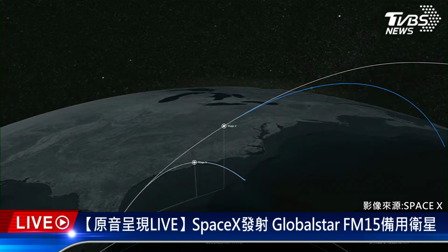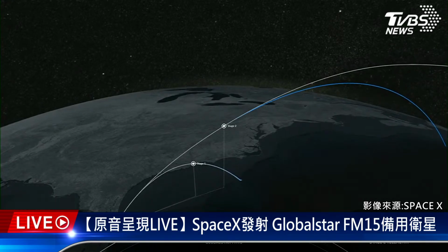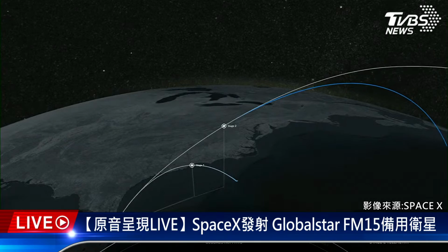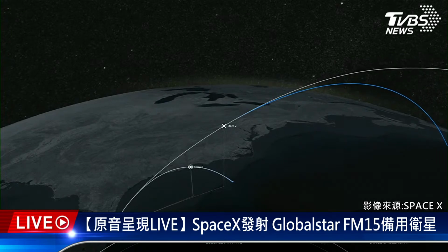Stage 2 on nominal trajectory. And stage 2 is on a nominal trajectory. For today's mission, we do have 3 burns of the MVAC engine in order to make its way to its drop-off orbit for the satellite today.